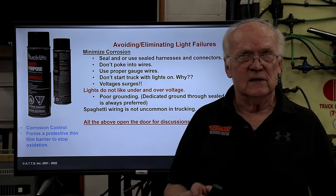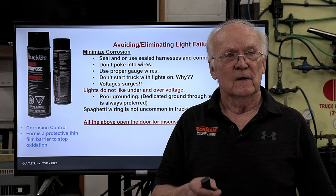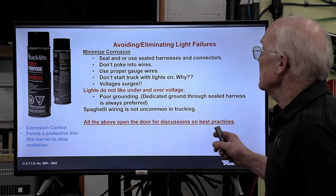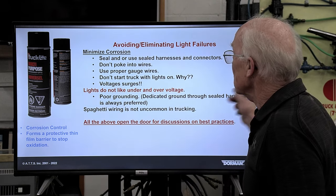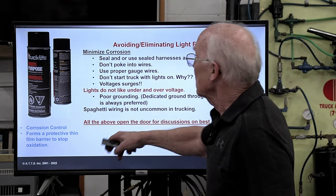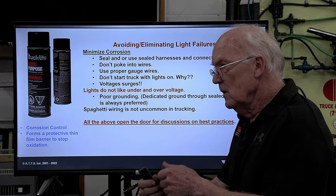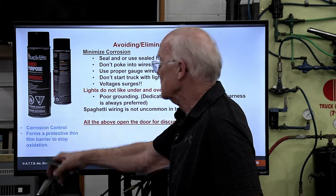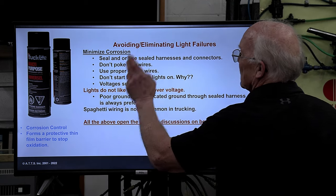Now, the biggest thing with lights is to avoid any problems and issues to begin with. Okay, it starts with good maintenance, good inspections, and so on. Again, I'm preaching to the choir. You guys know when you get into the wiring, what a freaking mess it is and where the connections come together. That corrosion control is so huge, okay? Trucklite actually just came out with a product, and I've used their little goopy stuff for years. It's worked pretty good, but this actually cleans it and protects it and prevents corrosion and everything else.